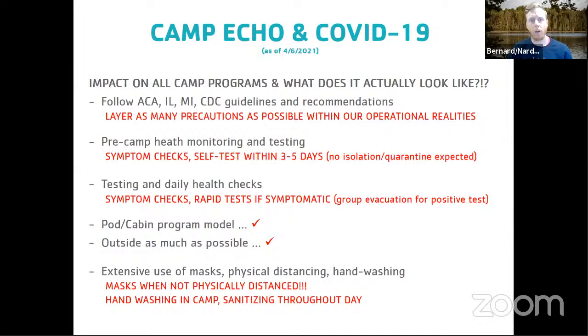But we want to make sure that we clarify or state openly here that we're not asking campers or staff to isolate or quarantine before coming to camp. We don't think that's a realistic expectation for many in our community. We know that a lot of kids will be in other camp programs. We are asking that you're monitoring and following all of the, again, Illinois guidelines if you're in Illinois, or whatever state guidelines you are in, in your programs and your regular activities, and monitoring for symptoms.